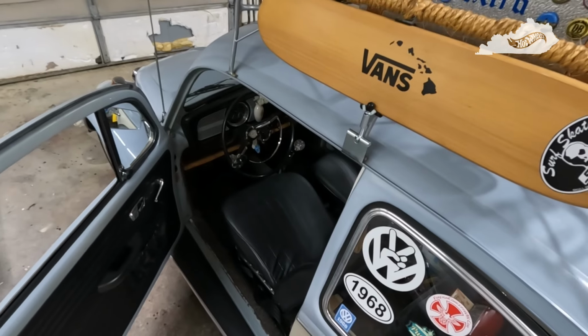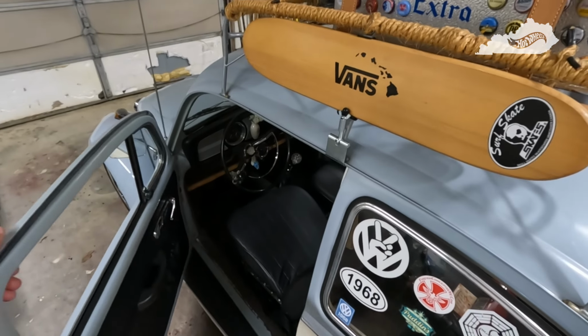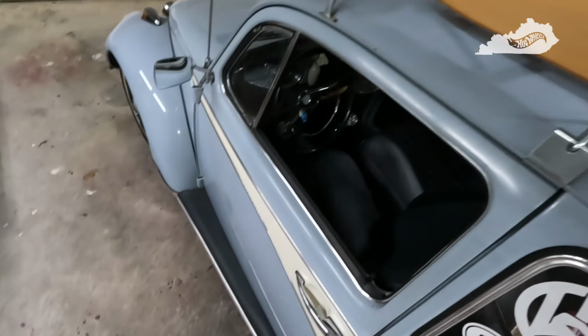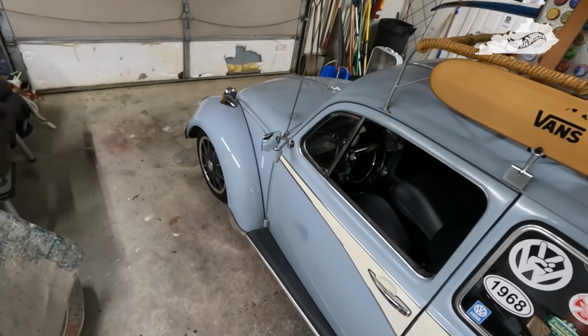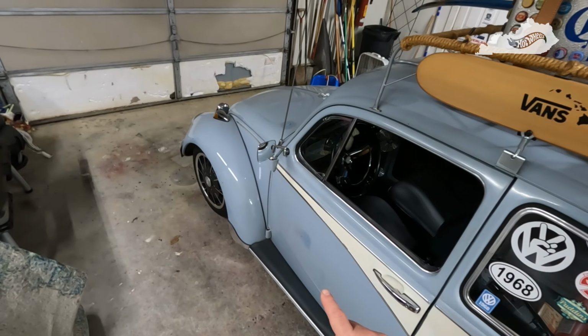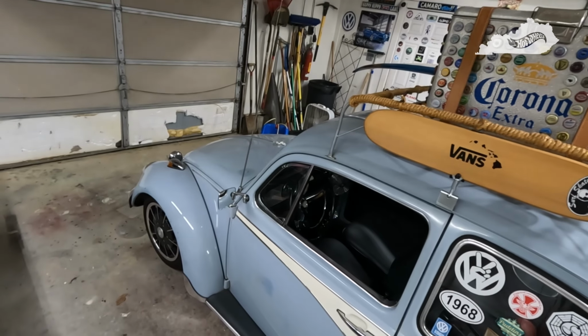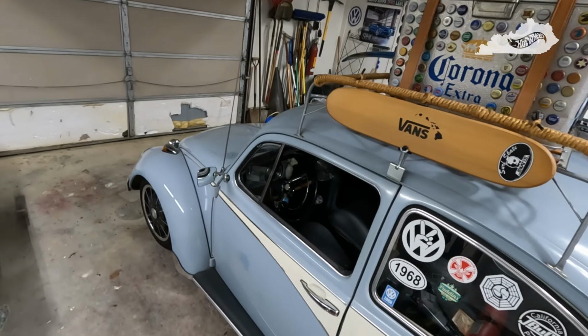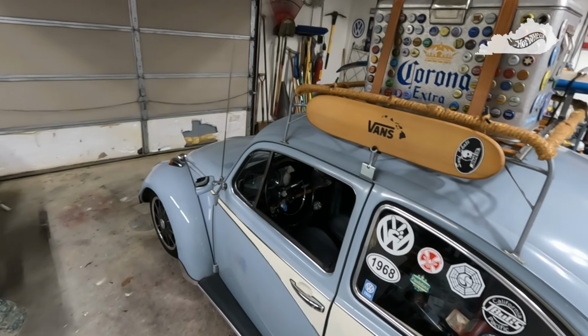Her floor pans are original, the rockers are original. She's very rust free. She's got some rust on her, some bubbling on the doors, but the seep holes in the bottom of the doors were clogged up with Oklahoma dirt, so once those were cleared out and the water could drain out, that pretty much stopped that.